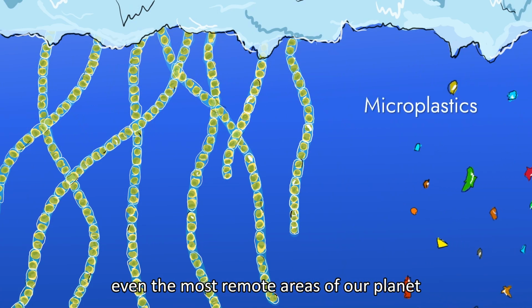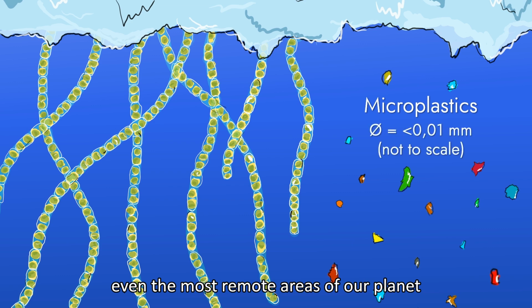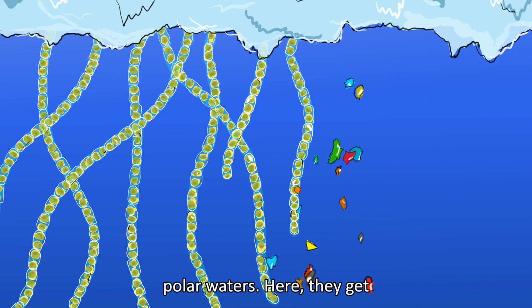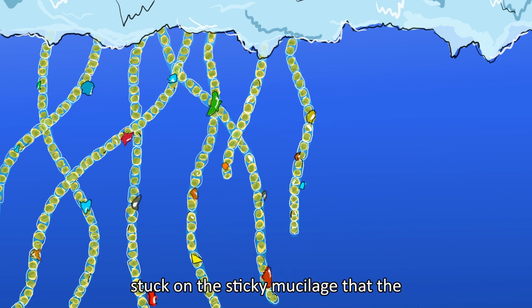Microplastic has reached even the most remote areas of our planet, and as such can be found even in the Arctic Ocean. By way of water currents and atmospheric transport, these tiny plastic particles and fragments reach the polar waters. Here, they get stuck on the sticky mucilage that the diatoms use to form their long chains.